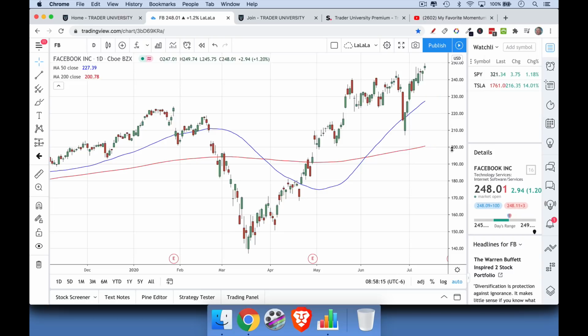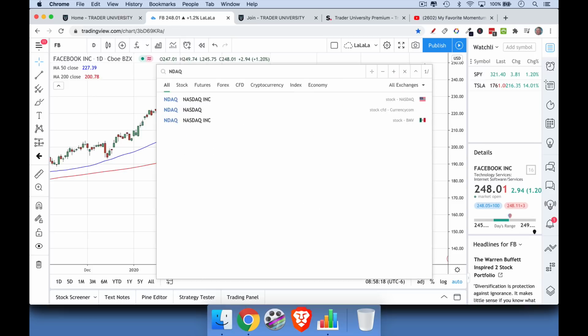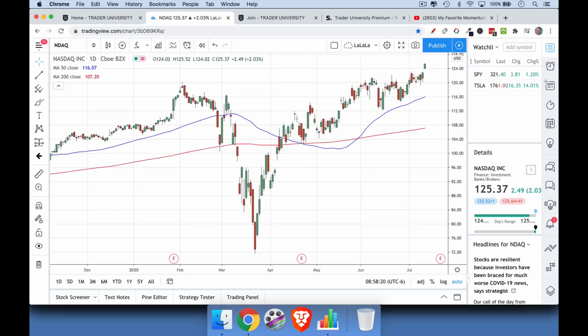And then we have an interesting stock. This is actually an exchange. This is the NASDAQ with all the Robinhood traders and the Dave Portnoy traders.